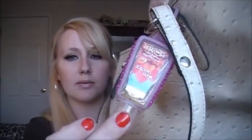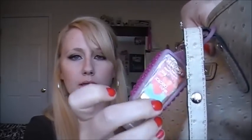And then, obviously, the only other thing that I have is this hand sanitizer with the jeweled case, or whatever they're called. The one that I have in there right now is Island Nectar. Smells really good. My favorite hand sanitizer is the Fresh Pick Strawberries. I absolutely love that one. I do have a few others around the house as well. So that is actually it. That's everything in my bag.